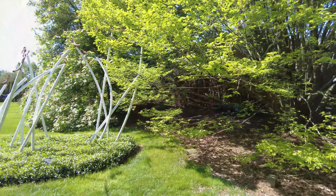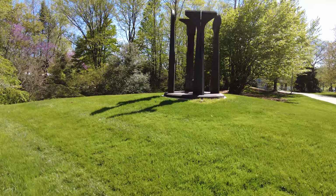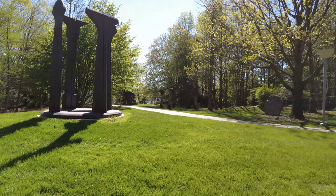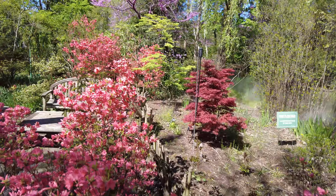And of course, the main and major art piece in this place is the nature itself. And when you're walking here, you see all these wonderful trees, you see all this greenery, you see all these different colors, birds are singing. That's what makes you feel good, that's what makes you feel happy. And that's what brings you positive energy.